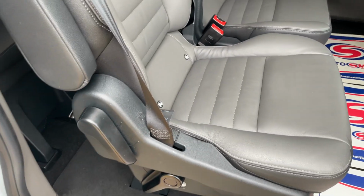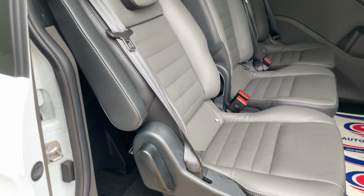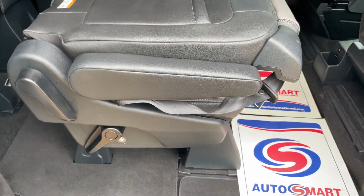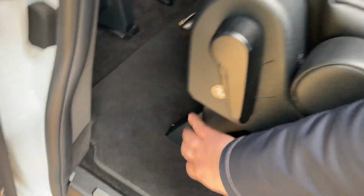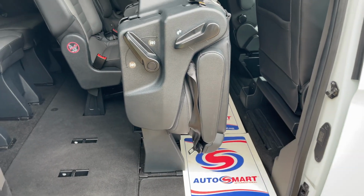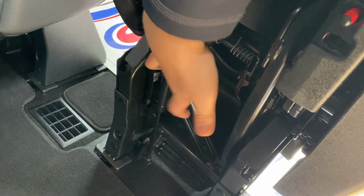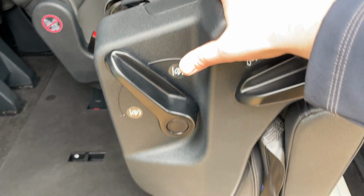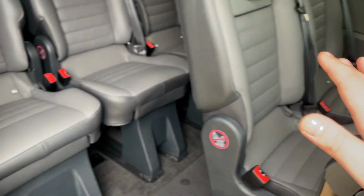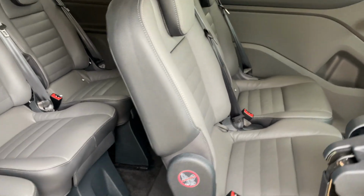So let me give you a quick demonstration with one hand of how these seats operate. So in the normal upright position, you can also recline them back as well to get a more comfortable position. This lever here, pull that one, the seat folds into the position here. Then we're going to use this secondary lever at the bottom here, like so, to release it and pull the seat up. So as you can see, I'm doing it with one hand, nice and easy. So this seat is now ready to come out. There's a little release point just here. Pull that handle, this whole unit's going to come out individually. So again, if you only needed 2 seats, 1 seat, how many you need, or you need a transit van for the weekend, take all the seats out. Very versatile vehicle.